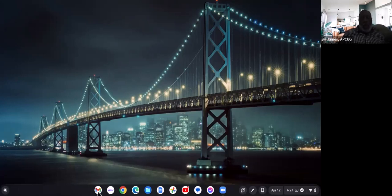pin different applications to the shelf that you frequently use. So as you can see, I have a Chrome browser. I have even Microsoft Edge, and this is my Files, which is very much like the File Explorer. I have Google Docs. I have Google Photos. I have YouTube. I have Messages, and I have Messenger. And then this, of course, is Zoom, which is currently running.